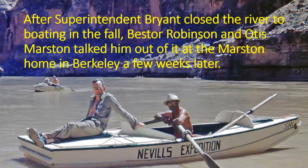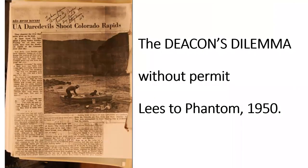That didn't go real well with the other non-commercial boaters, including Otis Marston here on the right, the river historian. The fellow on the left, Bestor Robinson, was a water lawyer, and Marston and Robinson met with Superintendent Bryant a few weeks after he announced the closure of the river, and they talked him into opening the river back up again. But Bryant had his problems.